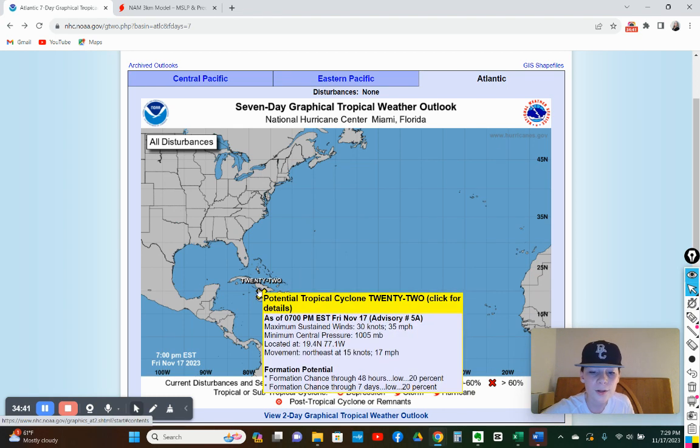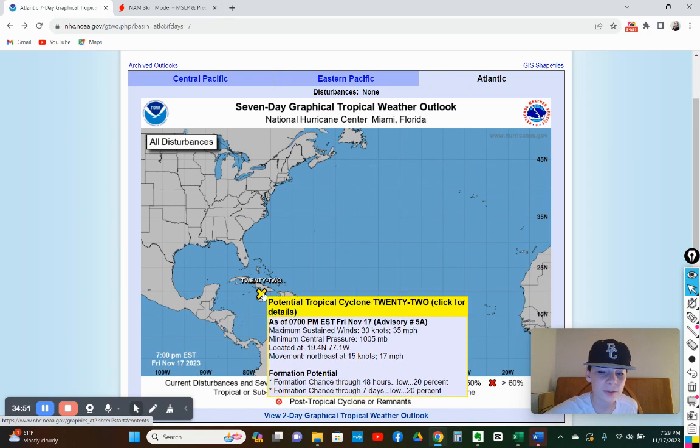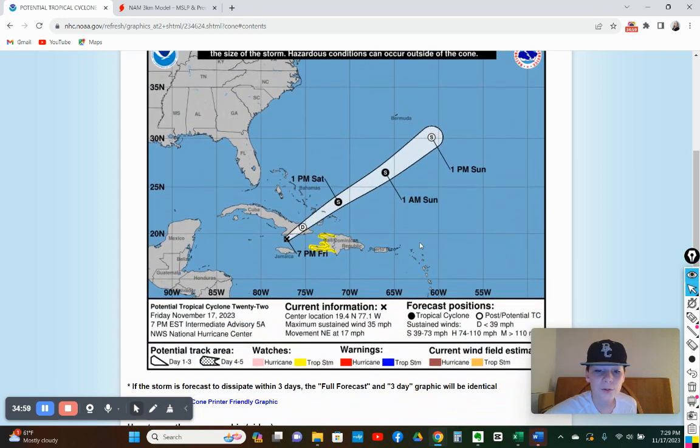All right, but we've got sustained winds at 35 miles per hour. This is very close. This is right on the brink of becoming a low-end tropical storm. It's moving northeast pretty swiftly at 17 miles an hour, okay? So we look at our current projected cone here. You can see that it's expected to strengthen as a tropical depression as we get into tomorrow. Then 1 p.m. tomorrow is where we see this tropical storm status here.